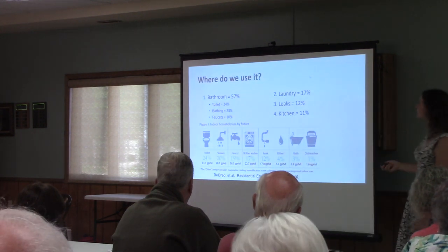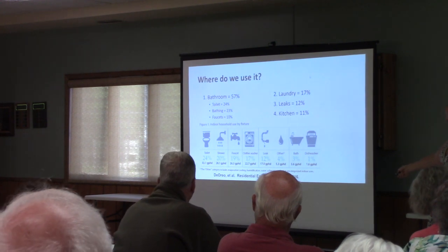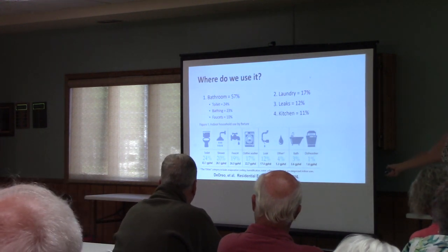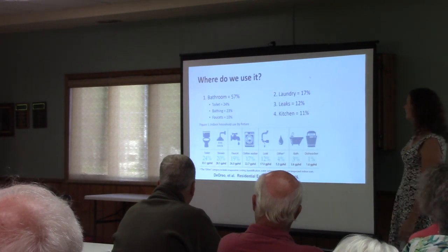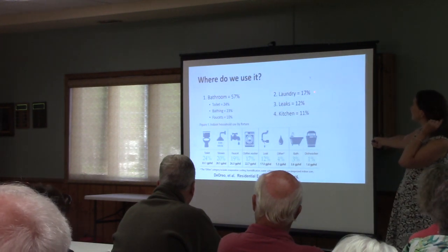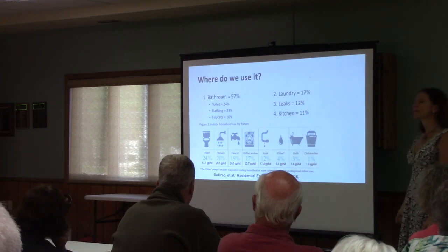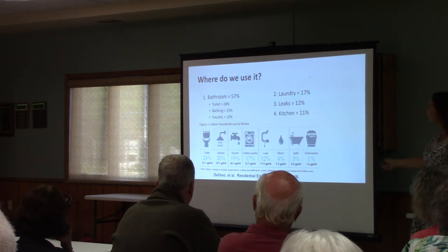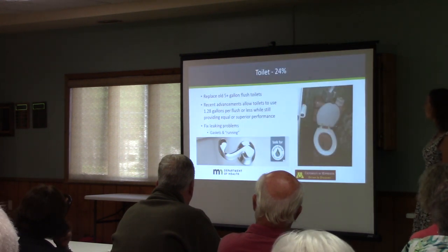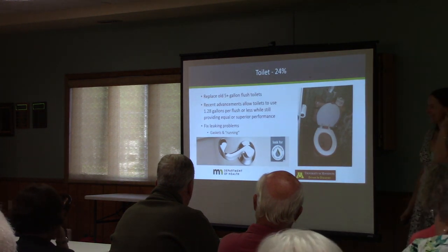So how do we use this water? Most of it is in the bathroom. This was a study published in 2016 that showed that the average person does use about 60 gallons a day. You can see it's followed right by laundry. This is the disheartening one, right? 12% of the average water use in a home is due to leaks. And finally, the kitchen.